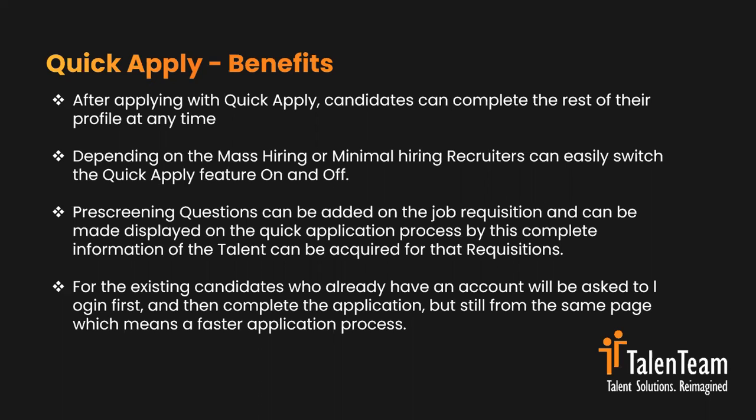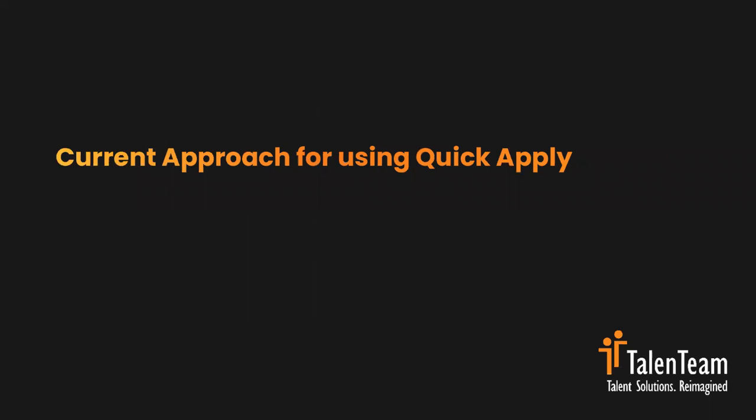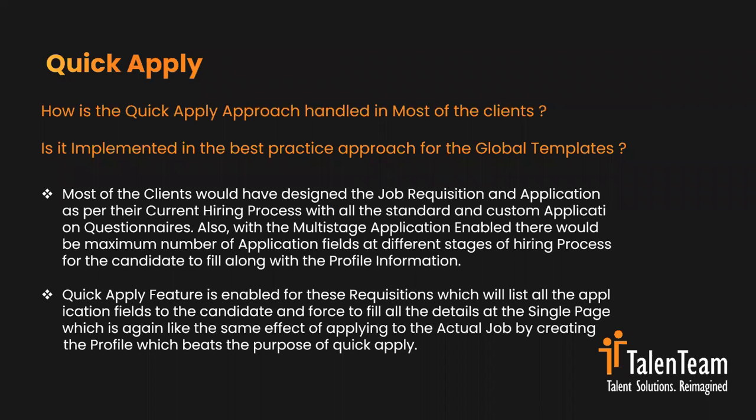Okay. And moving on to the current approach for using quick apply. How are the clients in today's scenario, how are most of the clients using this quick apply approach? Are these implemented in the best practice approach for the global templates? This is the question which pops up for every talent or the candidates, right?